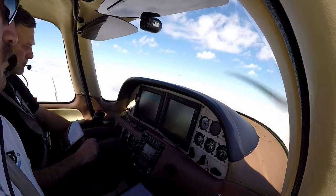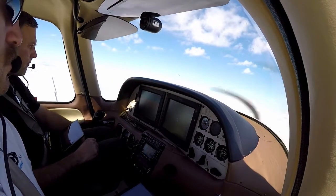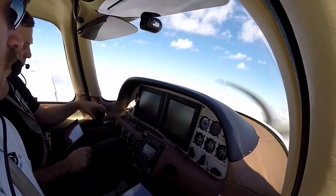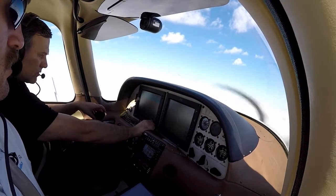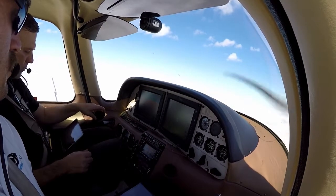Mooney 32 Hotel, climb and maintain 10,000, cleared direct to Okmulgee. 39 Victor, maintain 3,500 until Zorla, cleared RNAV GPS runway 18 approach. 3,500 till Zorla, cleared for the RNAV 18 to Okmulgee, 39 Victor.